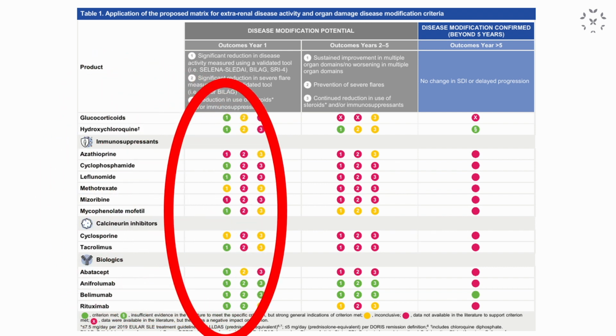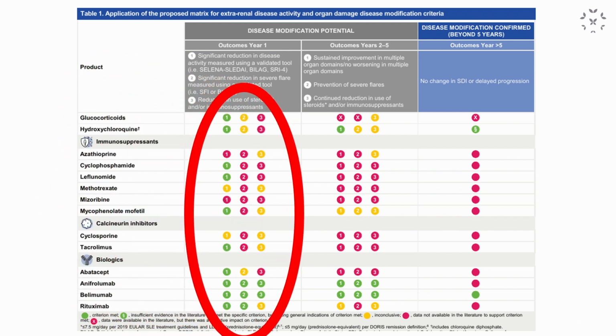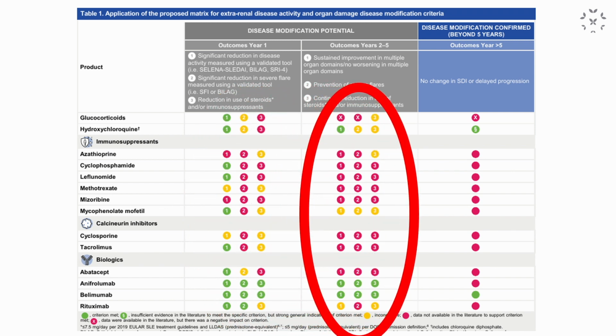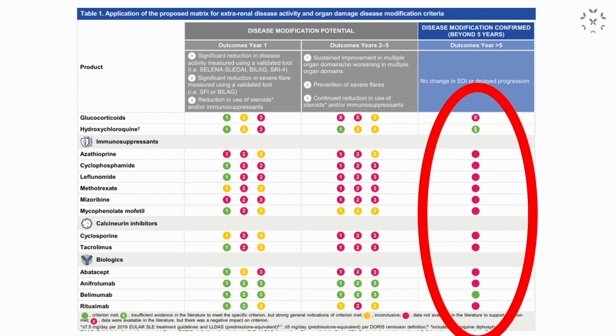The first column that you see here, this is for the first year of therapy in lupus patients. The second huge column that you see, this is the years 2 through 5. And then the last column that you see, this looks for the drugs that actually are disease-modifying agents after 5 years of usage. So let's go through each of these columns individually.